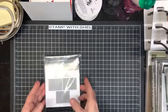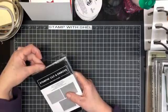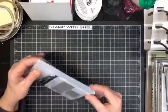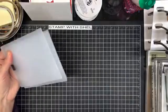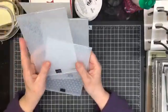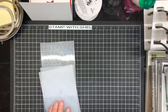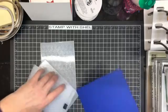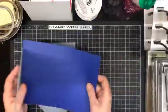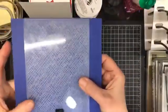All right, I only purchased one other item, and it is called Basic 3D Embossing Folders. And like I said, I didn't have time when I got home to run these through. It's a 3-pack. And let me see if I can find a piece of cardstock to stick in here so you can actually see these a little better. It's kind of like a hashtag.